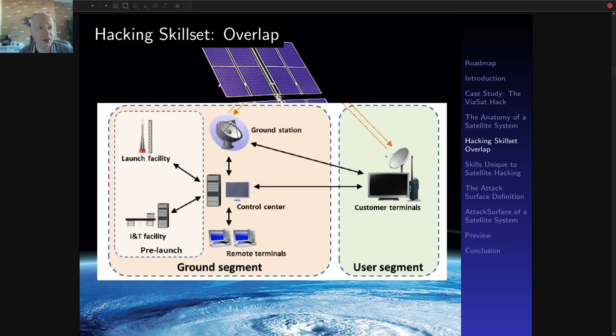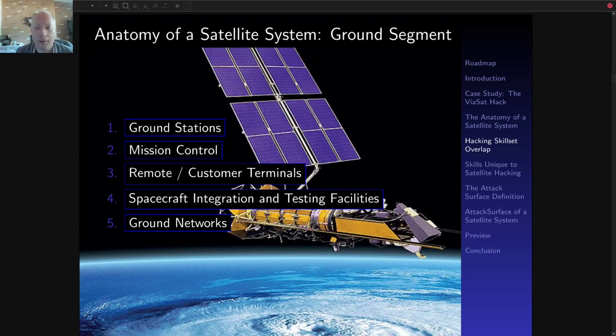From the above discussion, we can start to see where the skill sets used for attacking web applications and networks overlap with the skill set used for hacking satellites. In the ViaSAT hack, the attackers went after the ground segment, which had known vulnerabilities in its VPN appliances that could be accessed via the internet and connected to the gateway Earth stations.